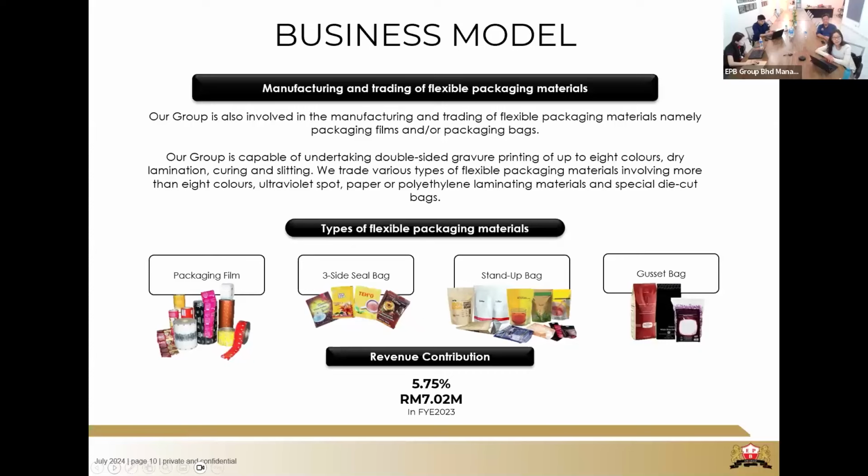The first being packaging film in a roll form. The second being three-side sealed bags. Third is the stand-up bag or a pouch. And the fourth is a gusset bag. This particular revenue stream contributes to 5.7% of our revenue, which is equivalent to 7.02 million.